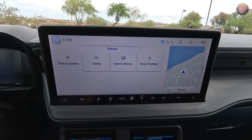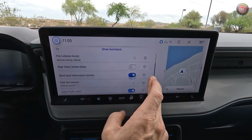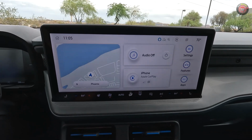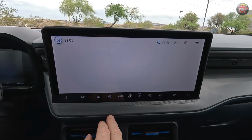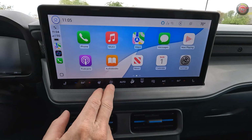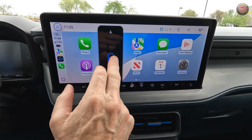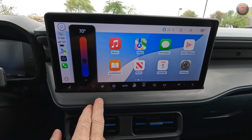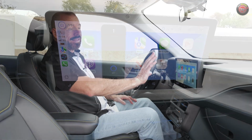But what is standard on all Mavericks is this 13-plus-inch touchscreen. It has Apple CarPlay and Android Auto. It is wireless, and it works very well. Its graphics are crisp and clean. It reacts to your touch well. The only downside is all of the climate controls are now added to the touchscreen. They've eliminated all of that from down below in the hard controls. That I'm not so happy with, but as someone who lives in the old Maverick with the old screen setup, this is a great improvement.